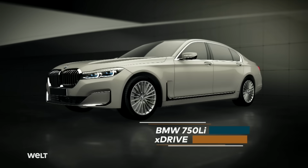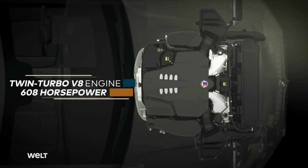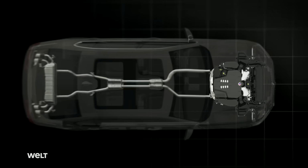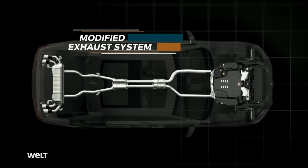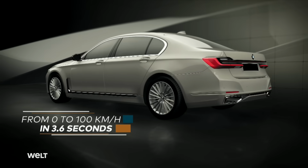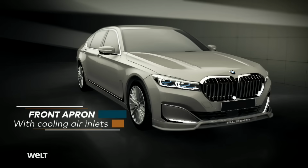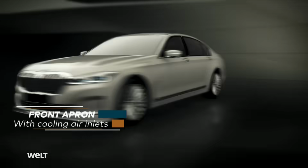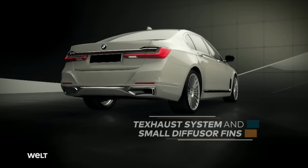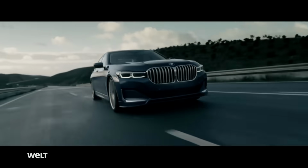For the extra 64,000 euros over the cost of the standard 7 Series model, the proud owner gets a reworked twin-turbo V8 engine with 608 horsepower and a modified exhaust system. The extra 50 Newton-meters of torque catapults this race car from 0 to 100 kilometers per hour 1 second faster. The top speed is now a full 330 kilometers per hour. The new exterior includes a front apron, 20-inch forged wheels, a rear apron with diffuser fins, and the rear spoiler. In addition, there's also an exclusive interior, appointed with the finest Lavalina leather.